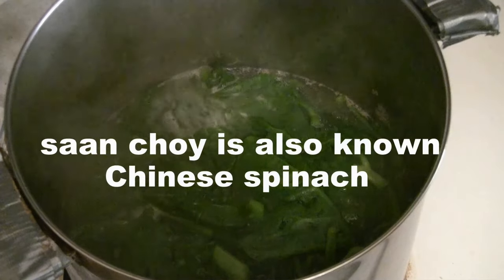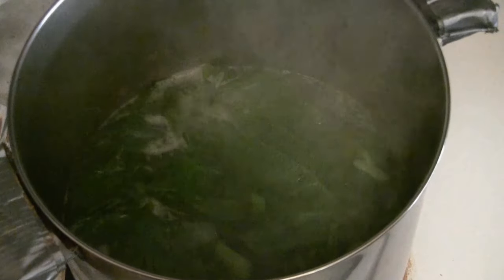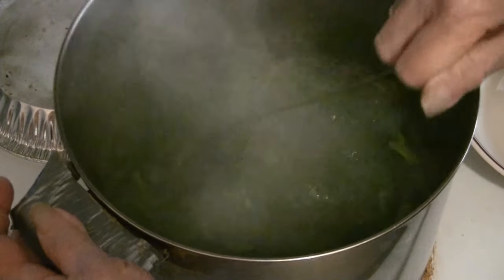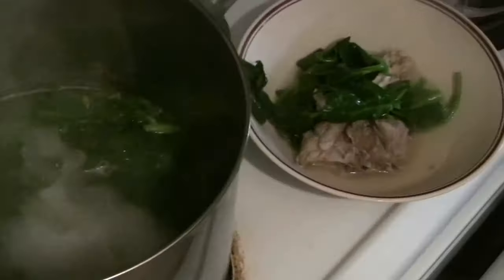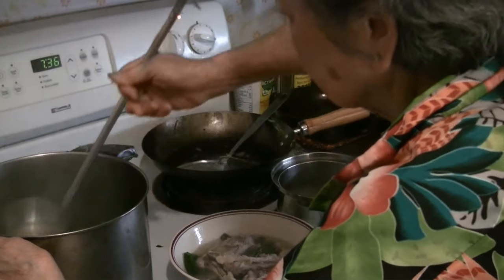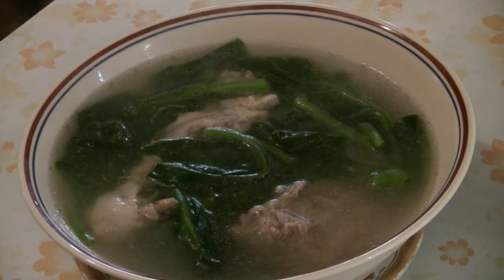San toi is known as Chinese spinach. It's also known as Malabar spinach. The soup is going at a full boil now. Just use a ladle to scoop it into a bowl. You have some pork bones and chicken bones with that as well. There you have it, traditional Chinese soup.